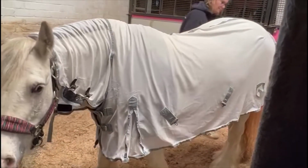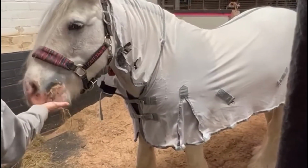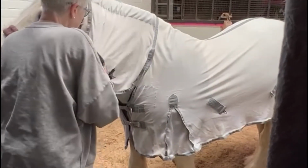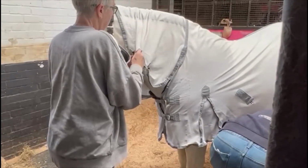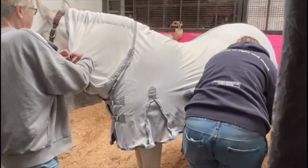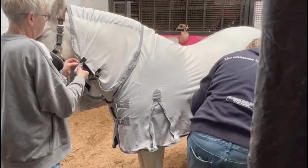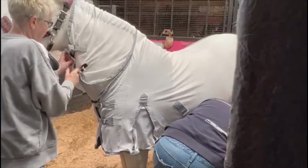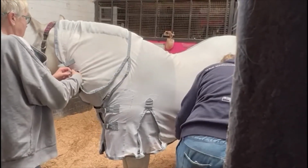They've been out for about a week and a half, 2 weeks, I think. She's having sweeties for saying she's a good girl. Not really sweeties, but the horse sweeties. And Philip is just giving a helping hand, doing a neck up. I think this rug has just come out from last year and it's been washed, so it's having to be adjusted to fit her. Because they all get washed and put away in storage. That's my job. There we go.